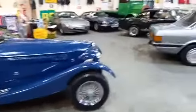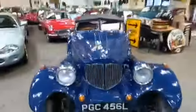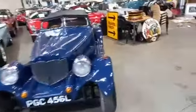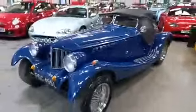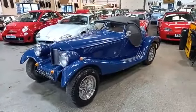See if you can get in it. Obviously Richard's been able to get in it and he's 6 foot something, so I think you should be able to get in it, unless you're like 28 stone or something. Other than that, yeah, so bob down, check it out, make sure it's one for you.